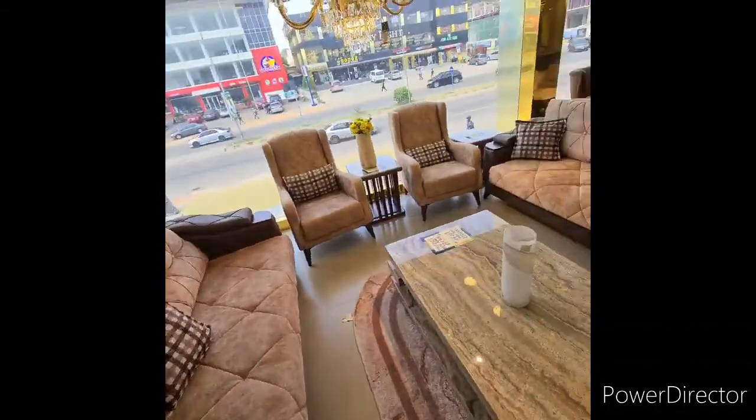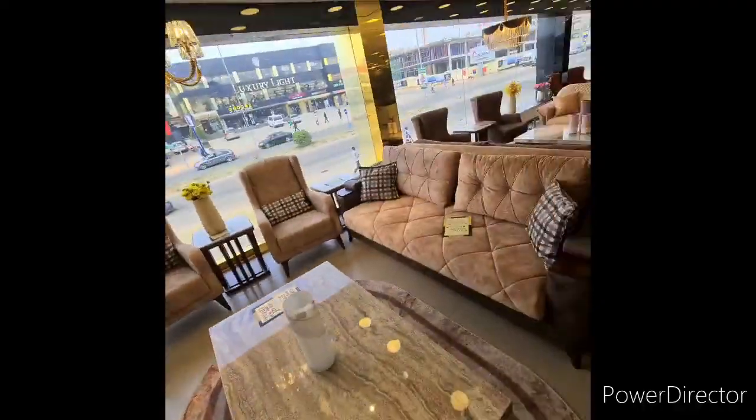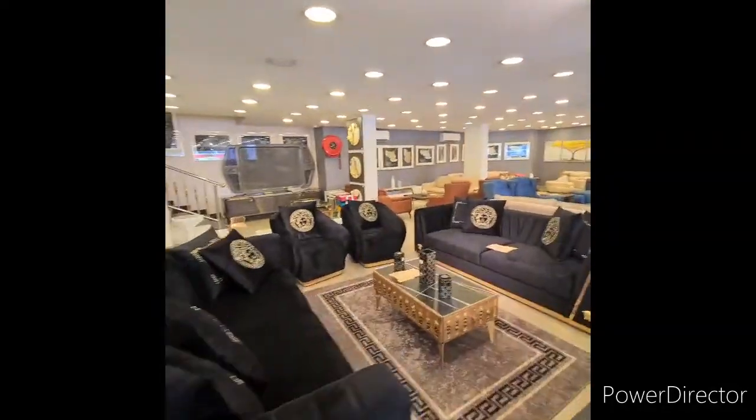So the furniture on this floor are Turkish furniture. The next floor are Italian furniture, and we are going to go there in a bit. But for now, let me shut up while you enjoy your window shopping via your screen.